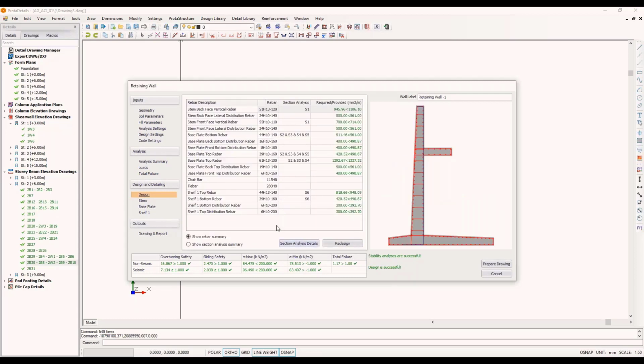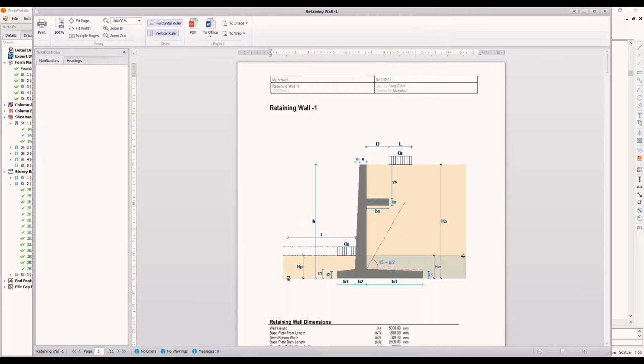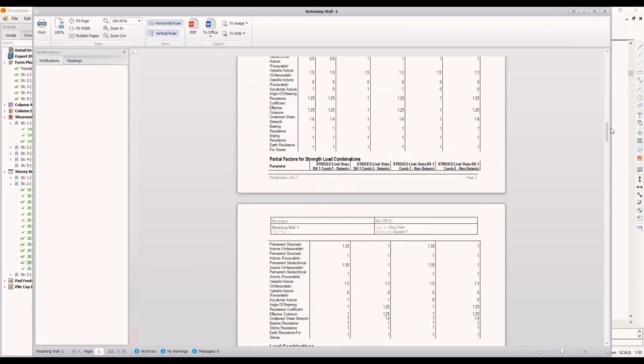And when you come to design, you can again dig into the very detail of the design. It's done according to the sections that we take from the critical points. And you can further manually change the rebars that are coming from the design. They are automatically updated. And of course, you can get the report when you are satisfied with the design. You get the report, and this report is attached at the end of your model report.